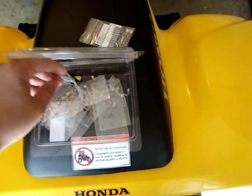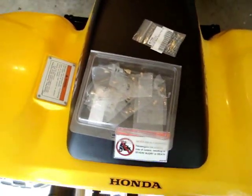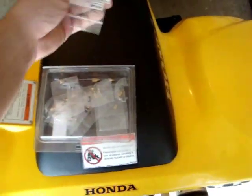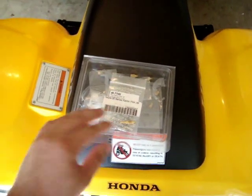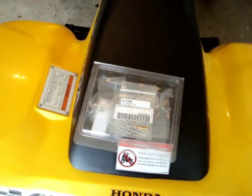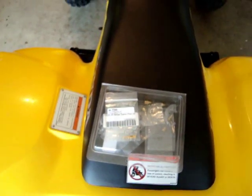It's not bad. I could have bought the jets individually, but this kit was dirt cheap, so I figured I would just buy the kit. And I got this from Rocky Mountain ATV, dot com or something like that. If you type in Rocky Mountain, it'll come right up on Google. They have excellent prices there. I definitely recommend that website for some purchases.